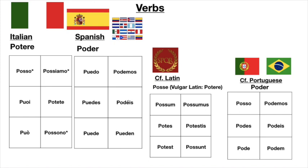Italian verbs also tend to be a little bit more conservative than Spanish verbs, and because of that they tend to be a little bit trickier because they tend to deviate a bit more than Spanish verbs. A good example of a verb that does that is the verb to be able, which in Spanish is poder, and then in Italian is potere. In Spanish, the verb is stem changing, but it's still pretty regular. It doesn't have any kind of drastic sound changes. It's conjugated as puedo, puedes, puede, podemos, podéis, and pueden. In Italian, the verb is conjugated as posso, puoi, può, possiamo, potete, and possono.